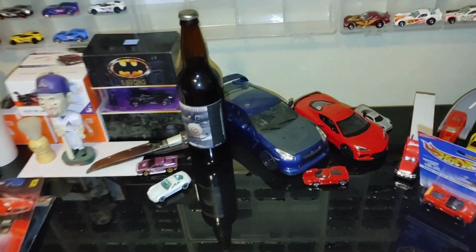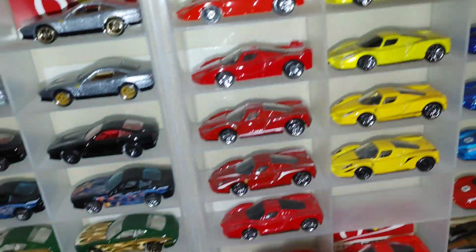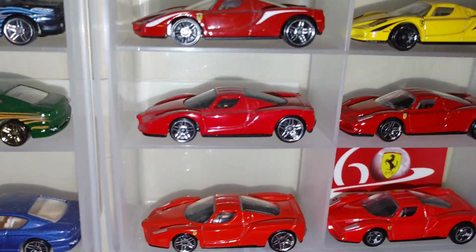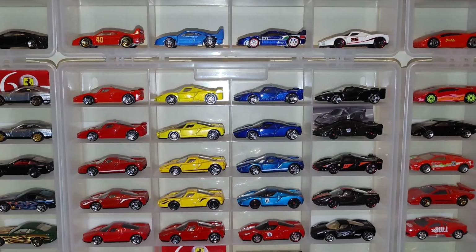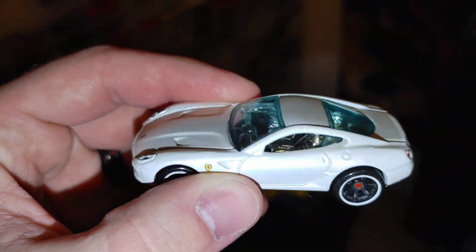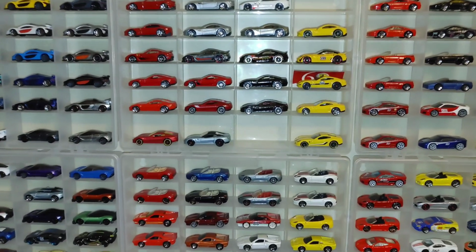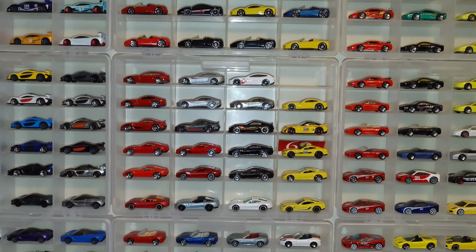And just a few left. So we have our Enzo Treasure Hunt with the red seats in there. I'm going to go amongst the other dark red Enzos. Only one that has red seats though. And there's one Enzo up on the next one too. Amongst the other Ferraris. And next up, take our white with gold flake 599. And he's going to go, where is he going to go? He's going to go right there. Amongst all the other 599s. Ferraris are getting full on this side of the wall, that is for sure.